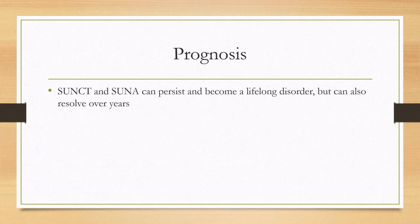For prognosis, SUNCT and SUNA both can persist and become a lifelong disorder, but can also resolve over years. Because it is a rarer disorder, there is not much data on prognosis.